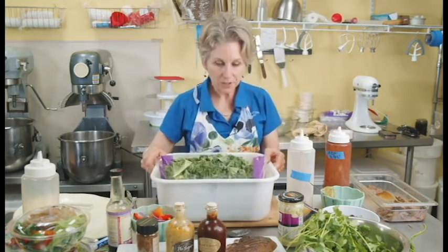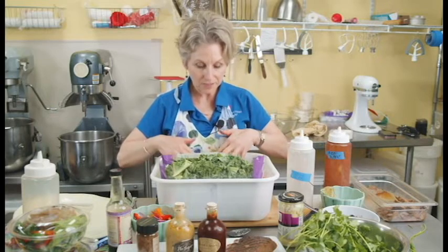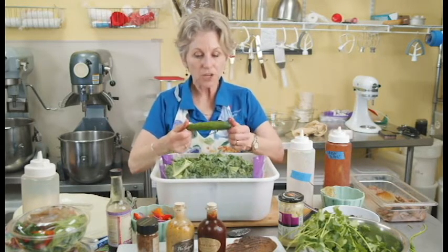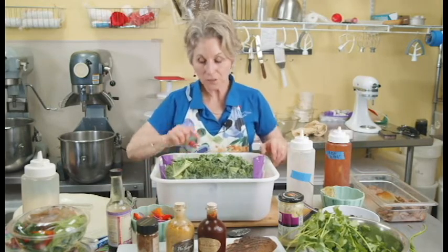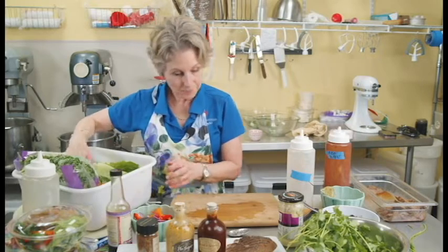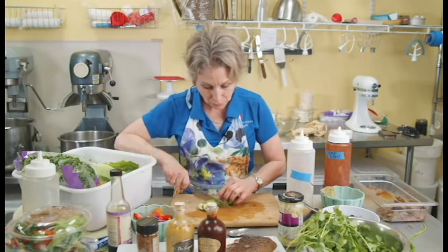So what I have here is basically the greens that I started with. I have some kale, I have some romaine, I have the beautiful peppers, and these wonderful little cucumbers. These are so small that the seeds are soft, and it makes it really nice in a salad. So if you don't already have some of these prepped in your fridge, it's worth doing.